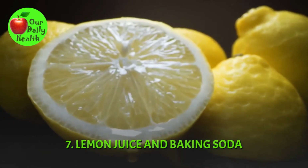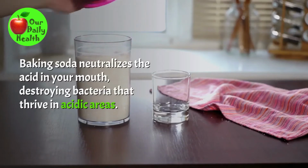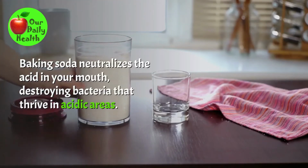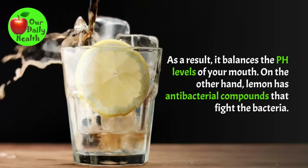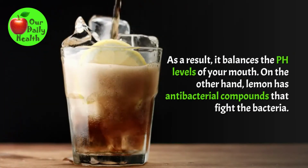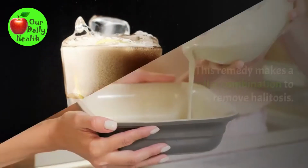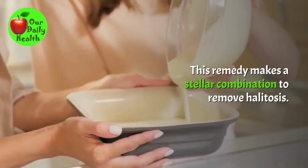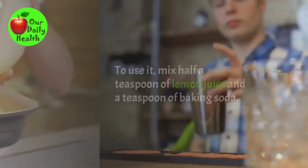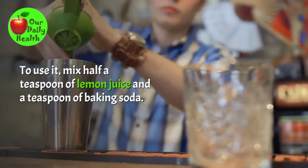Number 7. Lemon juice and baking soda. Baking soda neutralizes the acid in your mouth, destroying bacteria that thrive in acidic areas. As a result, it balances the pH levels of your mouth. On the other hand, lemon has antibacterial compounds that fight the bacteria. This remedy makes a stellar combination to remove halitosis. To use it, mix half a teaspoon of lemon juice and a teaspoon of baking soda.